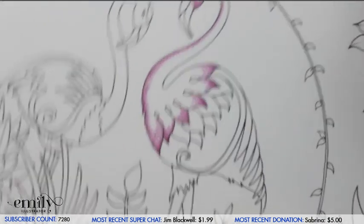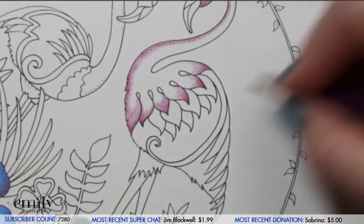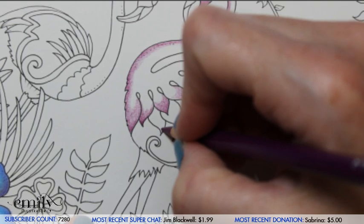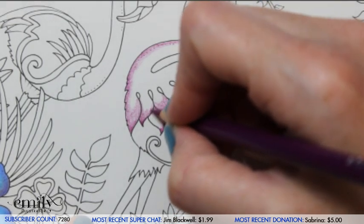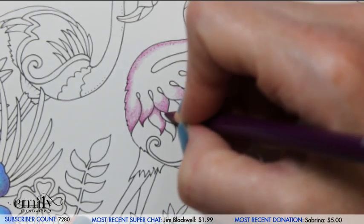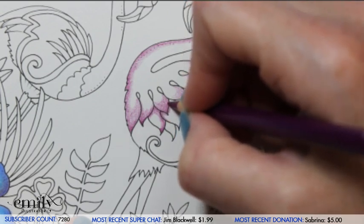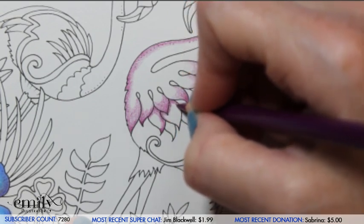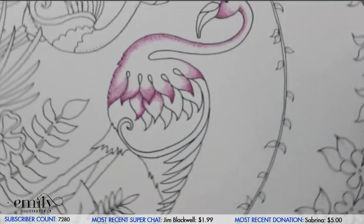Okay, now we're going to do these bottom feathers here. Okay, and I'm putting the darkest part of the color here, the places where maybe there would be some shadow falling, even if it's just a little bit. So you can see this part of the feather is under that feather. There. I'm going to turn this one more time here.